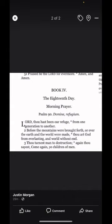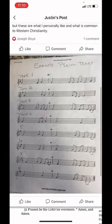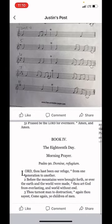Before the mountains were brought forth, or ever the earth and the world were made, thou art God from everlasting and world without end. Thou turnest man to destruction. Again thou sayest, come again, ye children of men. So that's just, I've done 3 tones using the examples from this one psalm.